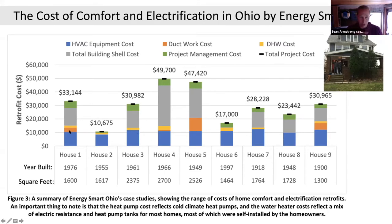Then in orange, that's duct work. Sometimes you have to fix the duct work. It's so broken, you'd want to fix it. So some people got their ductwork fixed in orange, some people didn't. In yellow, that's the hot water heater. So not very expensive, a few grand. It's like $1,200 to buy, and it's some amount of money to install depending upon your plumber.